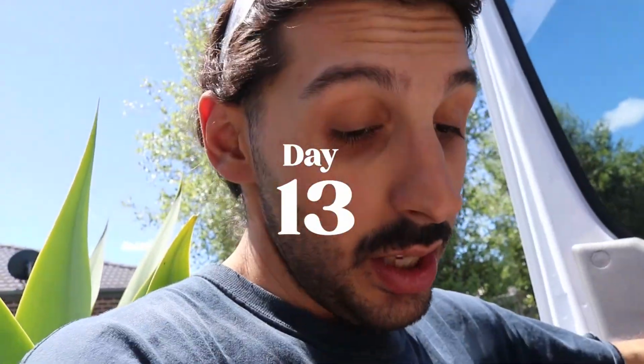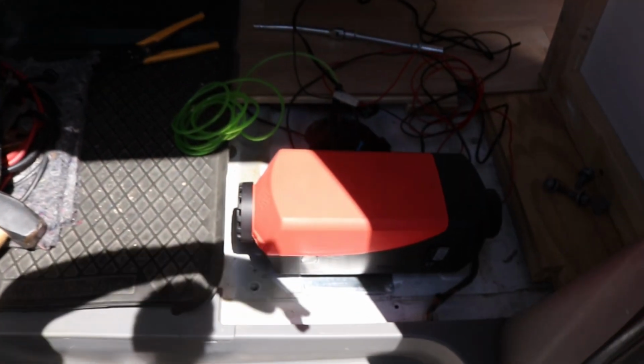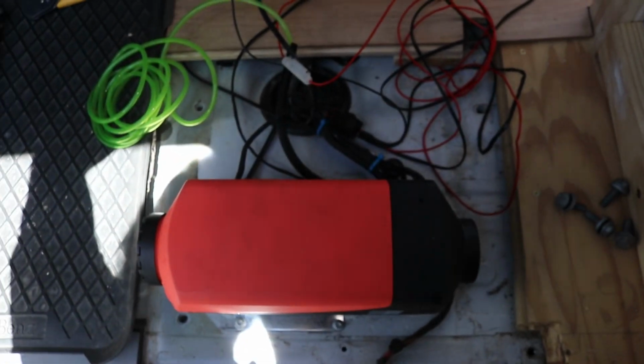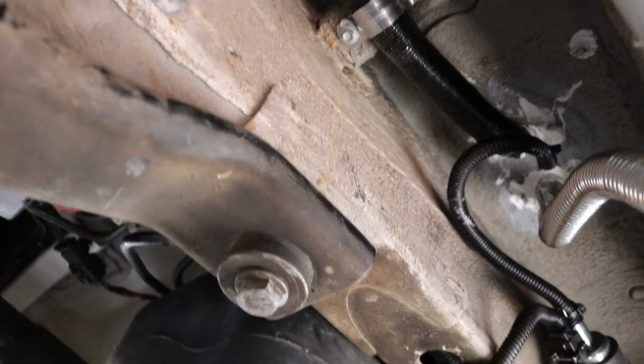Good morning. So continuing on from what I was doing yesterday, I had a pretty late night last night, and I was a bit wrecked this morning. We all were. This is the state of this area now. Bit of a mess. So this is the state of underneath.